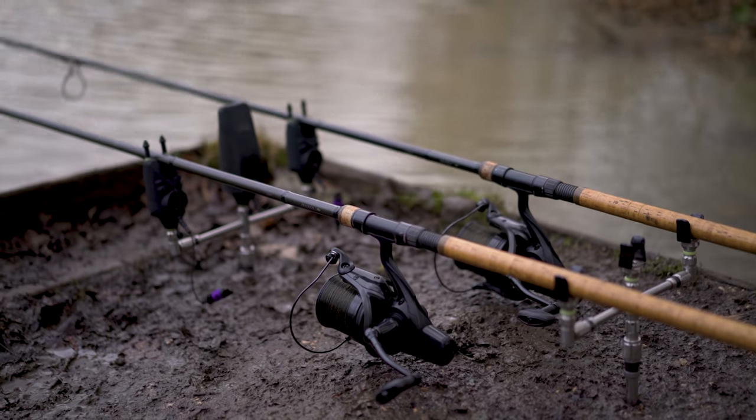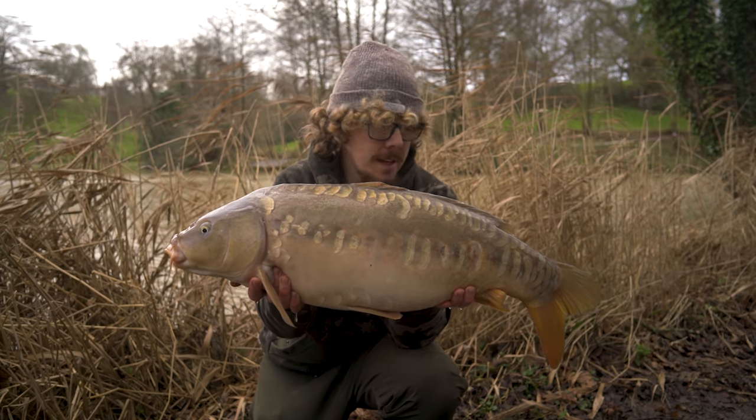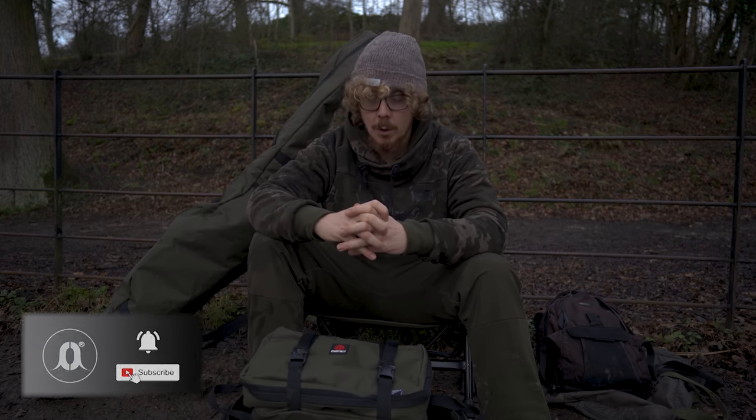Both rods are now out, and in fact the right hand rod has just been redone because I've already had one before even being able to have a chance to chat through the stuff that's got me fishing today. So it's a very good start to a February session, very, very welcome.